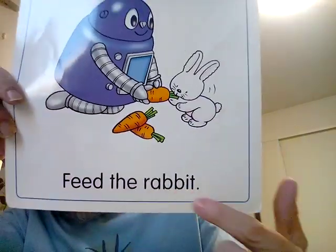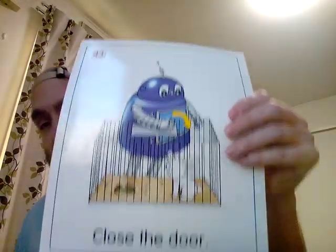Can you guess? Feed the rabbit. And then the last one, again, close the door. That's right. So again, open the door, take out the carrots, feed the rabbit, and close the door.